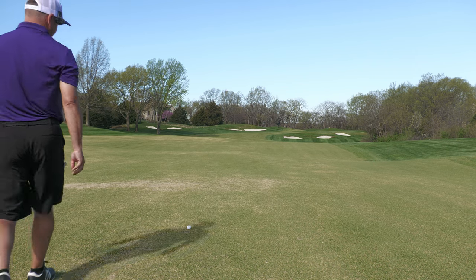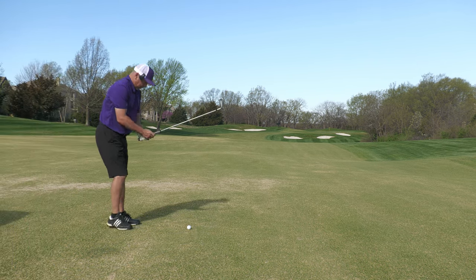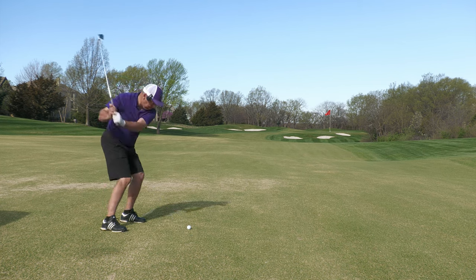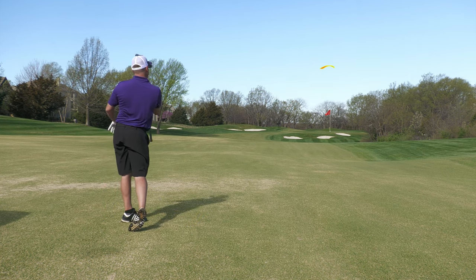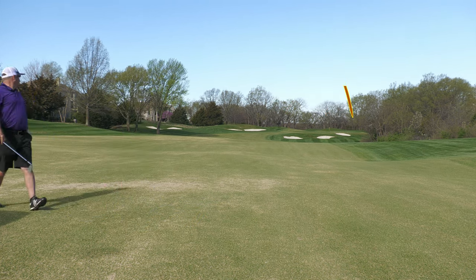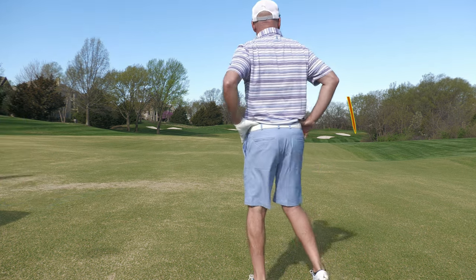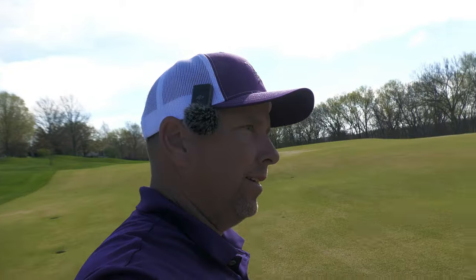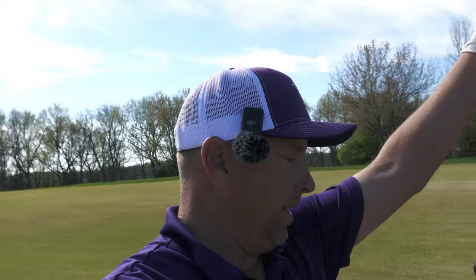All right, we got about 215 to this par 5 green. Hit it kind of thin. It'll be all right over there. Down, hit that hill. It's good. Dang it. I was debating with these wind conditions whether to hit the 4 hybrid, so, you know, you got to choose the right club and get confident over it.